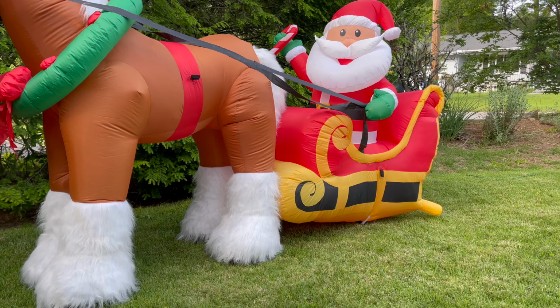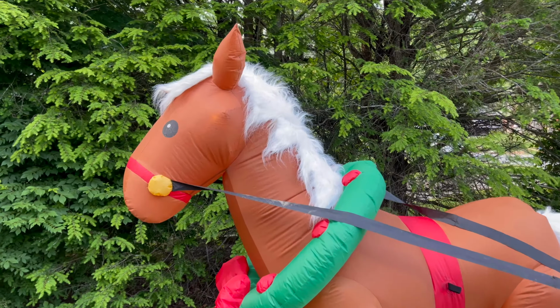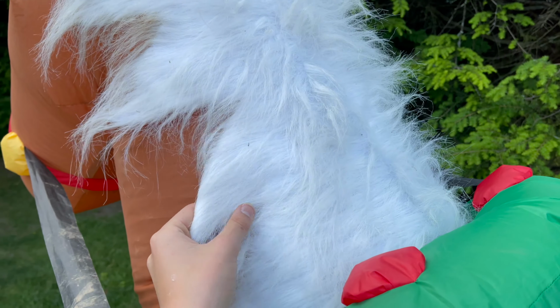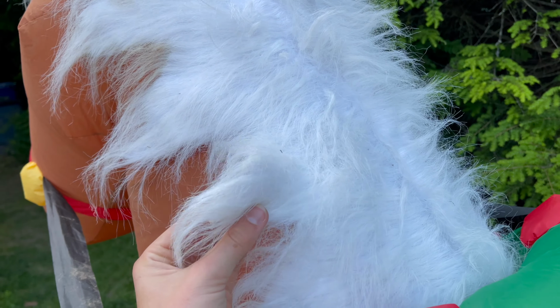You have four tether attachments, two on the sleigh, same goes for the Clydesdale. And I do want to touch on, quite literally, the fuzzy material which made this inflatable so popular when it came out. I don't know if this was the mixed media fuzzy debut, but I do know it was in its early stages for sure at that point.